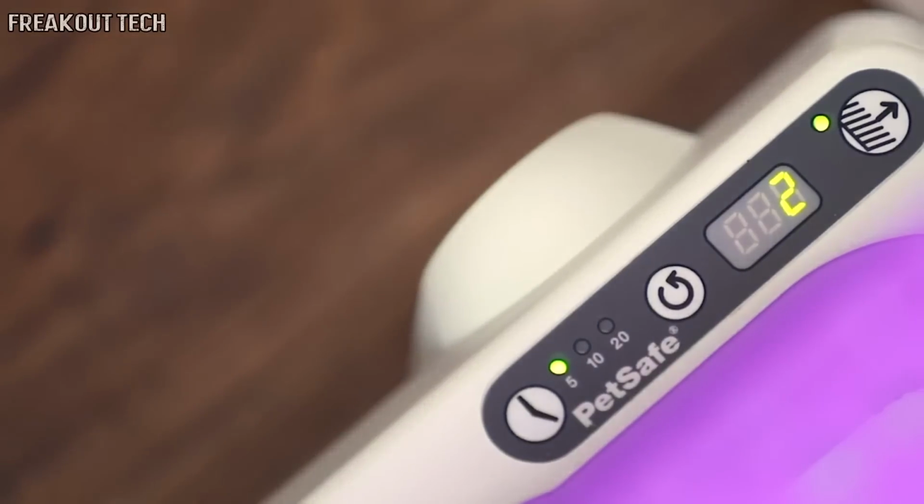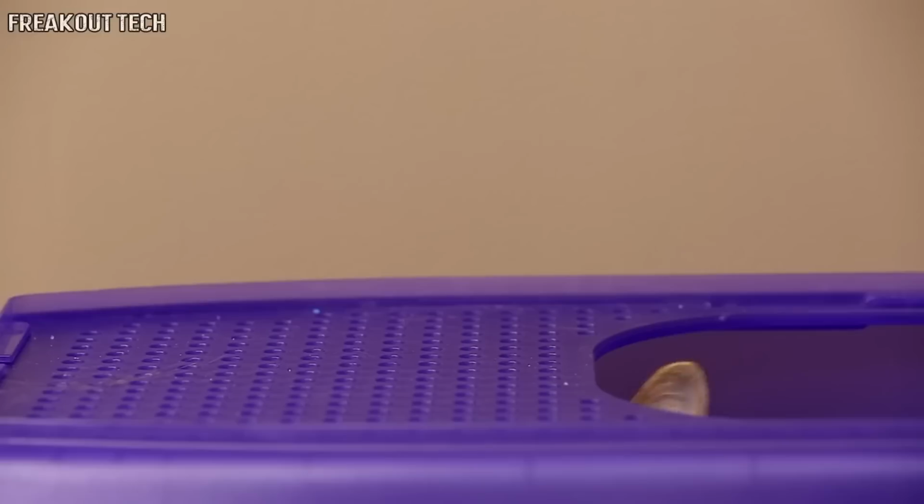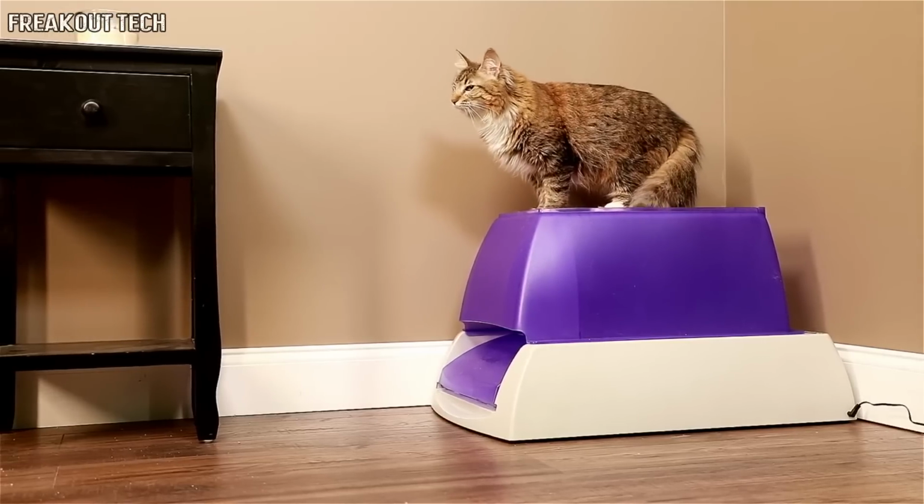A built-in digital health counter helps you track how many times your cat uses the box, which can help identify possible health issues. With a ScoopFree Ultra Self-Cleaning Litter Box, you can enjoy less time scooping and more time with your cat.